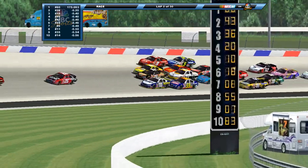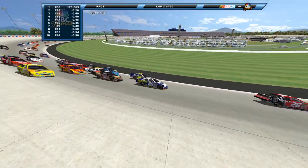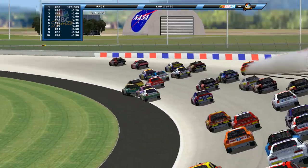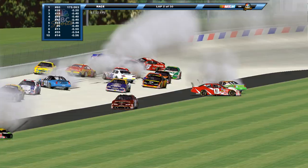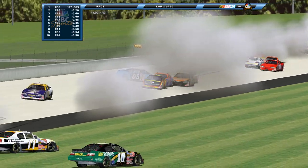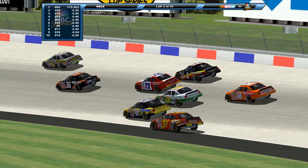And that 88 car is going to clear all 3 of those guys for P3, and they are about 5-6 wide behind them and into the wall hard. The 9 car up in the air. They're still hitting hard. Cars are everywhere on the back straightaway. The caution is out for the first time today as the big one strikes.